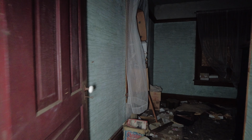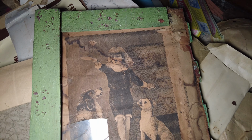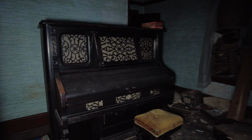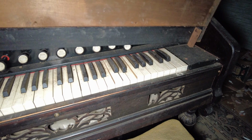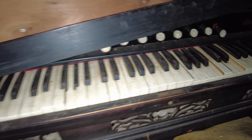Okay, we're gonna move our way through here. And here's another room, like a living room. There's a piano in here, we'll see. Check out this picture here. That's a really nice old picture. Okay. Oh, it's an organ, pump organ. Oops. Trying to be careful, guys. Yeah, pump organ.